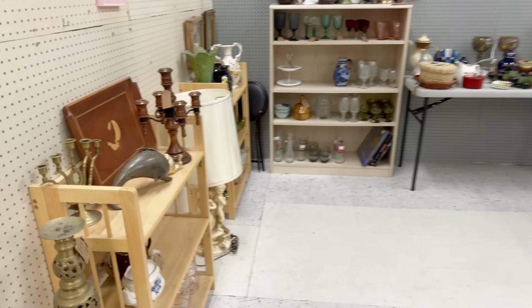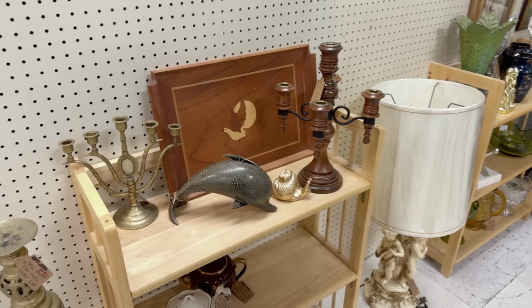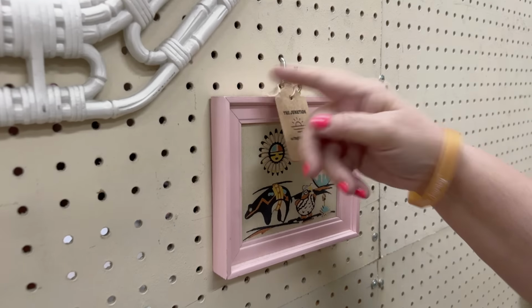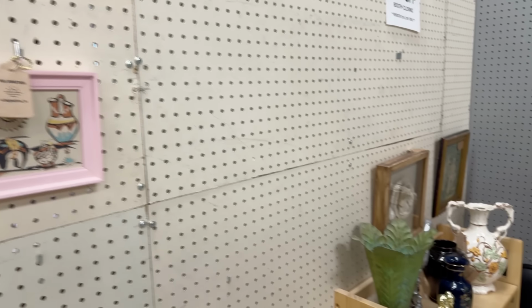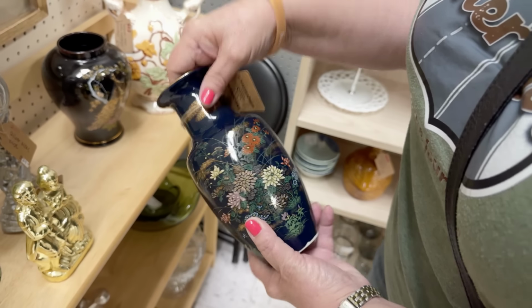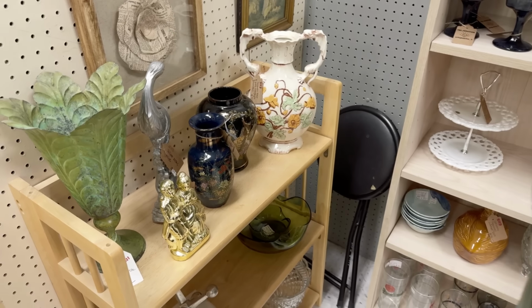50% off booth closing sale. Well, I'm glad they have a percentage off. I always hate to see somebody closing, but maybe they're just moving. Oh, we have just a little sand painting. I don't like the color of the frame, though. I guess that could be changed. We have a beautiful Japanese vase. They want 40 for that. Of course, so everything would be 50% off.